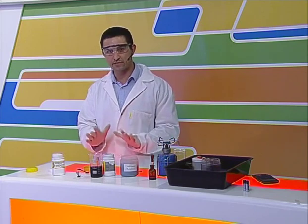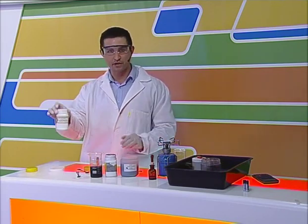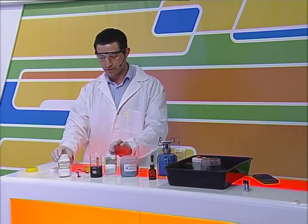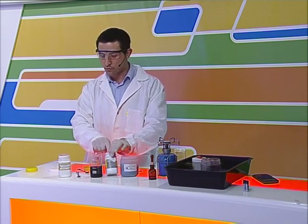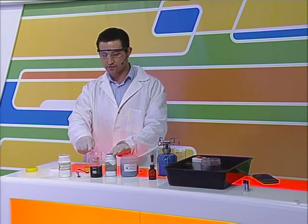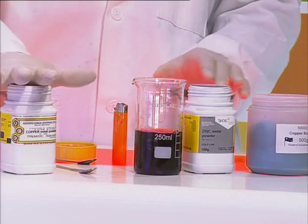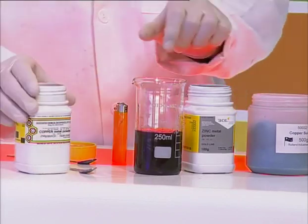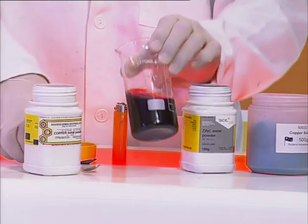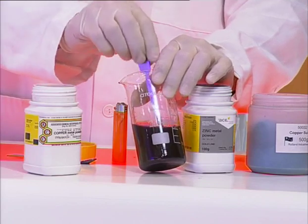So what I suspect has happened is that zinc powder changed into copper powder, which is actually impossible. I can't change zinc into copper. The zinc reacted and was replaced by copper. What actually happened was the zinc went into the solution, took the place of the copper 2+, and kicked out the copper to be on its own. I can start to see on the bottom here, I'm not sure if you can see this, a very nice brown deposit starting to form.